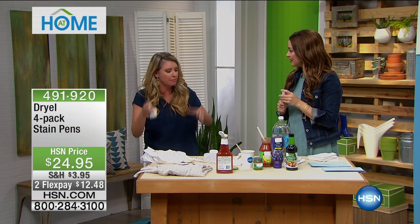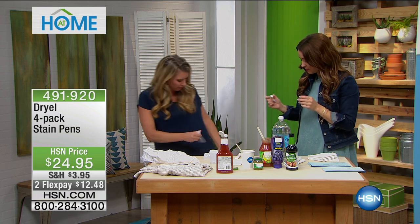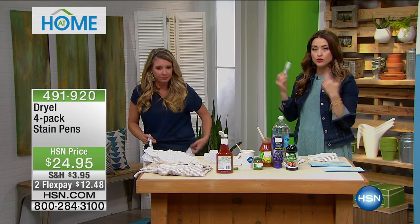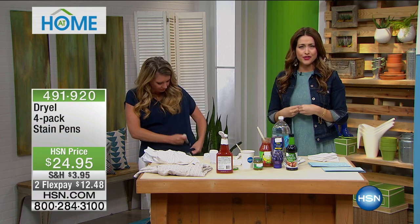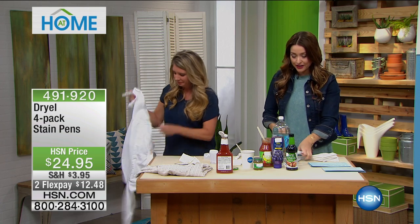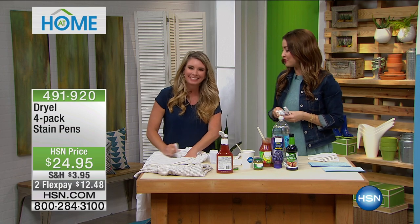Safe on every fabric, exclusive here, you're getting four, it's a no-brainer. I love this. I love the idea of maybe using it on the canvas of your shoe, if you're walking around and you got something on your shoes, on your jacket. Guys, for their ties, it's perfect. Well, the configuration you can only get here. You get all four of them today on Flex Pay for $12.48.